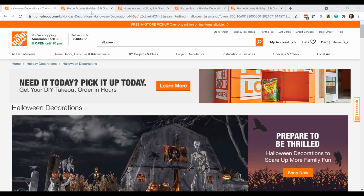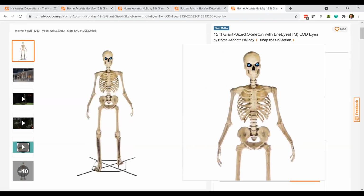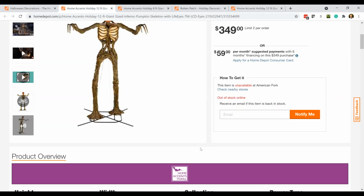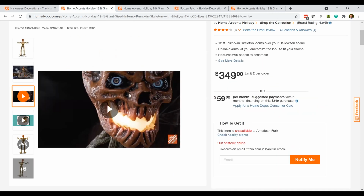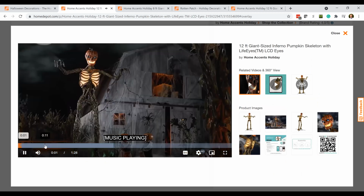The first thing that caught my attention is, they had the 12-foot skeleton last year. That was awesome, with the digital eyes that would look around. And they have brought him back, but now he has a brother. Let me close this. There we go. He has a Scarecrow Brother. So this guy is also 12 feet tall. In fact, I'll show the video a little bit here of some of the coolness.